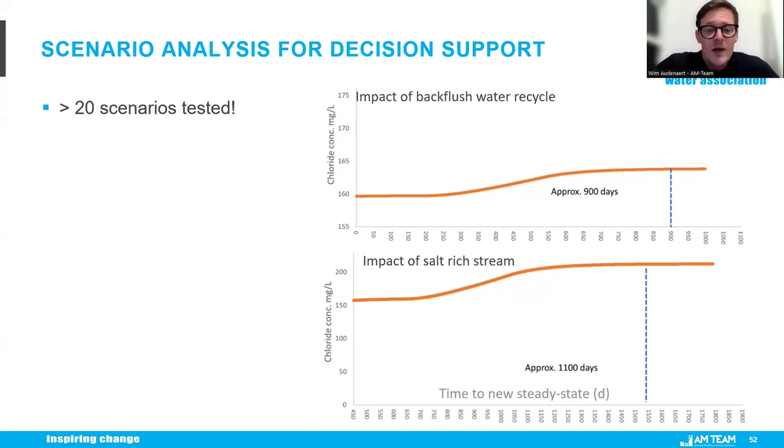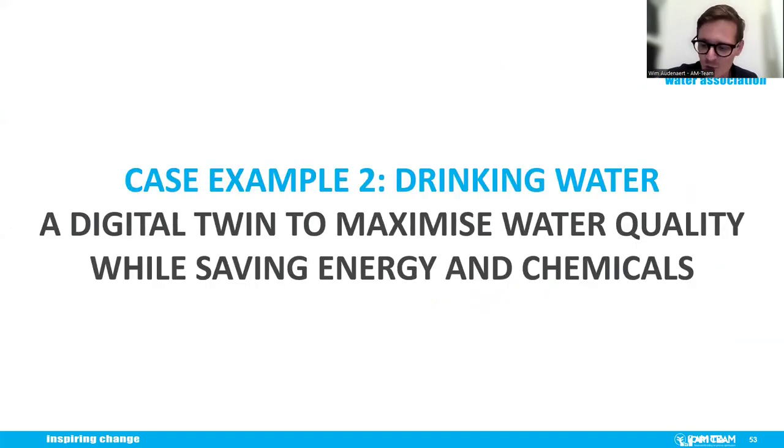Now, according to the definition, this is not yet a real digital twin, because there is not yet a real-time coupling with the real plant. Now, of course, we are building the digital twin. It is already being used. But of course, the next step is the real-time coupling. Yeah. So this is, let's say, a digital twin in progress.